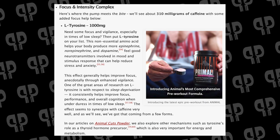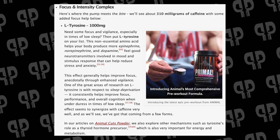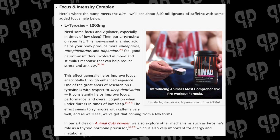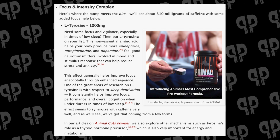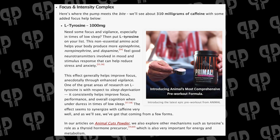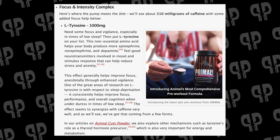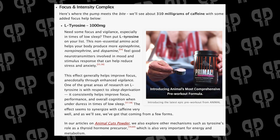After that, we get the focus and intensity complex, and this is kind of where things get a little bit different for Animal, which I'm excited about. Outside of the addition of 3D Pump Breakthrough, there's a couple things in here you don't normally see with them, or at least one big one that I'm kind of going to key on. A whole gram of tyrosine is a huge dose for Animal in terms of a neurotransmitter creator. I'm a huge fan of how they did this here.